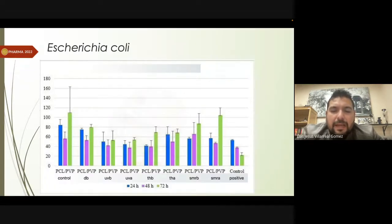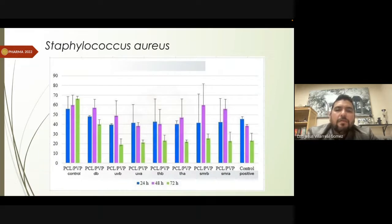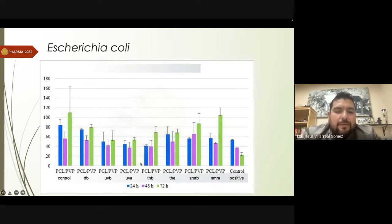We also expose E. coli and Staphylococcus aureus to these electrospun nanofibers, and found that, for example, fibers exposed to UV irradiation and thermal treatment possess the highest antimicrobial activity. So we expose E. coli for 3 days, 24, 48, and 72 hours. And we found that at 48 hours, these 4 samples kill more than 50% of the population of E. coli.